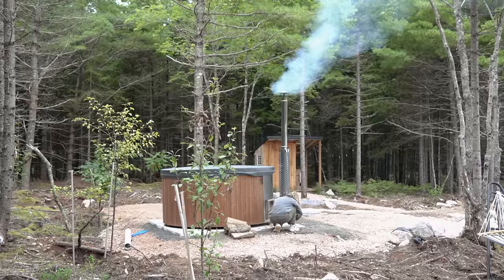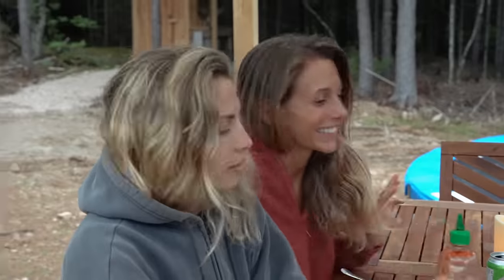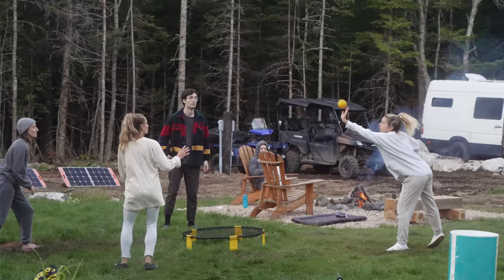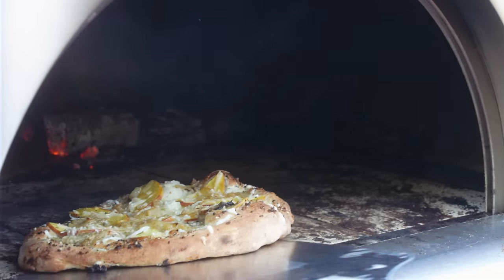Excavator rides turned into hot tubs and delicious meals turned into late night talks. With our friends Tal and Mads, there is no shortage of laughs to be had. The next day, we welcomed more friends and family to celebrate the end of summer. Let's just say, it got pretty wild.